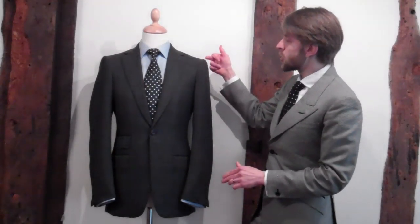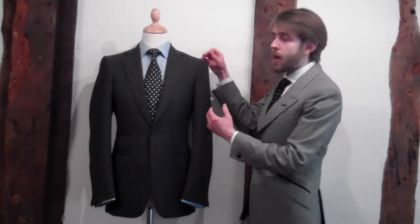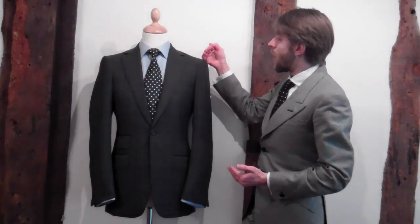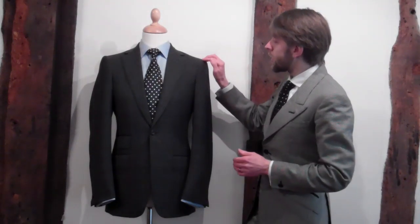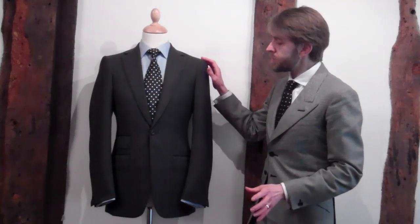You'll also notice around the top of the sleeve area, what's known as the crown of the sleeve. Now, different head tailors have different ideas on this. Some cut very roped, so the edge of this part of the sleeve goes up a long way. Some, particularly the continental tailors, like to take away all of that as much as possible, so it's a very flat shouldering. What I like to do is hit somewhere in the middle, so there's a little bit of structure, but I don't like to overdo it.